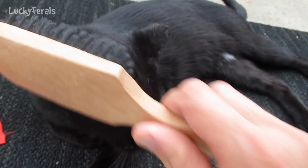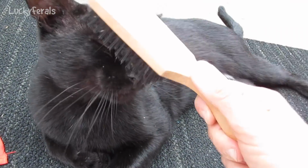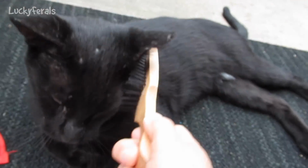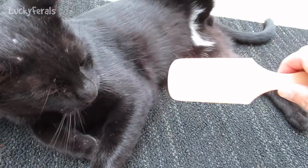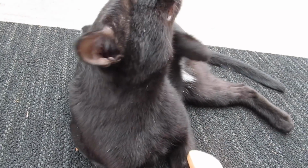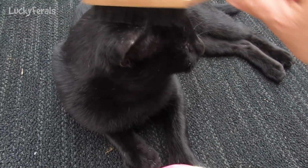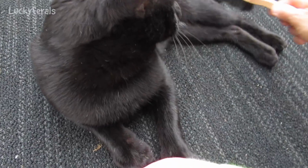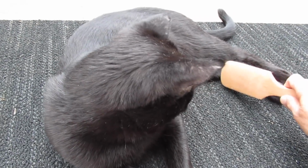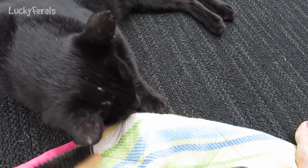He pretty much lets me brush practically everywhere. Like, he lets me brush his head, his face, his back and his sides and his tummy. He lets me brush his arms down to his paws. Now this front paw was the one that was bothering him yesterday, but it does seem to be a little bit better today. It could have been just a temporary thing. Notice how he directs me to where he wants me to brush him.